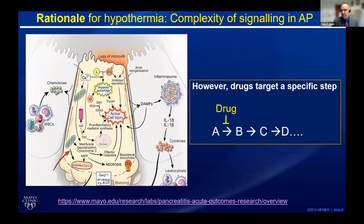Now, what's the logic over here? The logic is that here's a device, hopefully a broad spectrum approach, and we'll see how that happens in the next few slides. The classical approach has been pharmacologic. When you take a drug, and what we're trying to do is stop a signaling cascade, we typically choose a drug because of its specificity. It's targeting a specific step in the signaling cascade. So if there are multiple steps, we target a particular step.